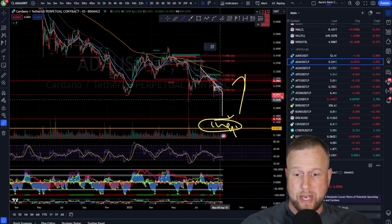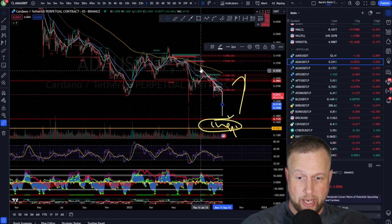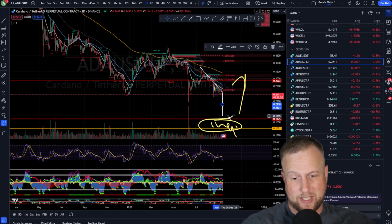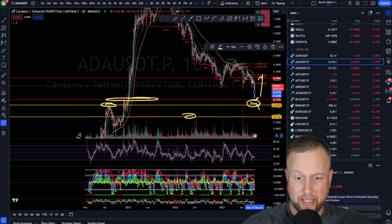But this is going to be the measured move breakdown from this strong trend line that we were in. You take the measured move here, put it here. We're talking 17, 18 cent ADA, and really I'm targeting the 15 cent. We're targeting these levels, this top here and this previous top here.